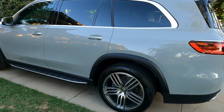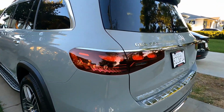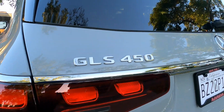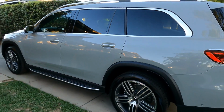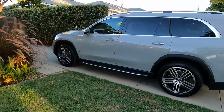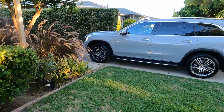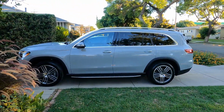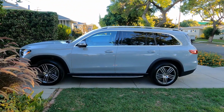Was it a 6-cylinder or 8? GLS 450. 6-cylinder, yes. Seven passenger, exact same as the other ones, just a different color. He just turned in the blue one. It was 3 years old. So this is a new one.